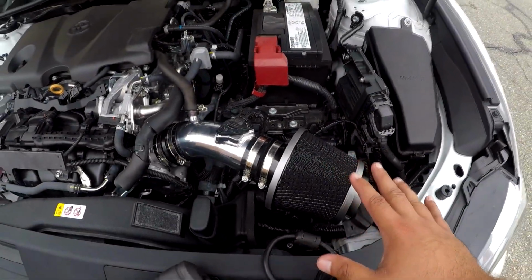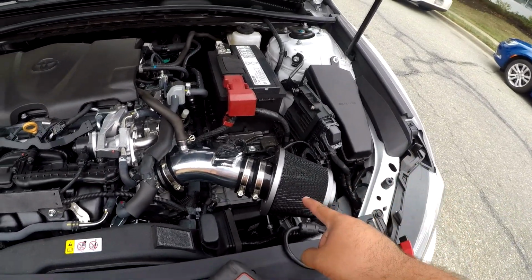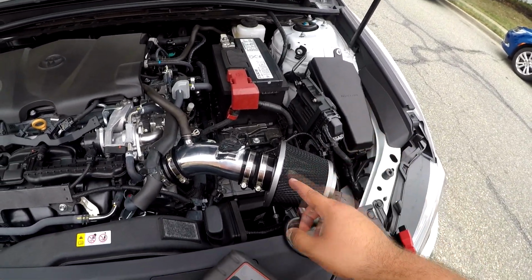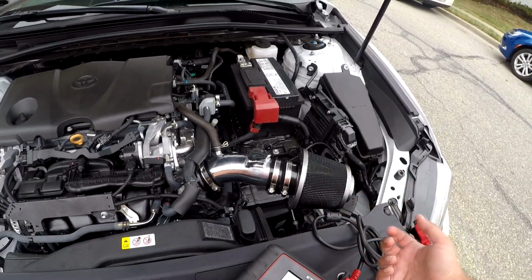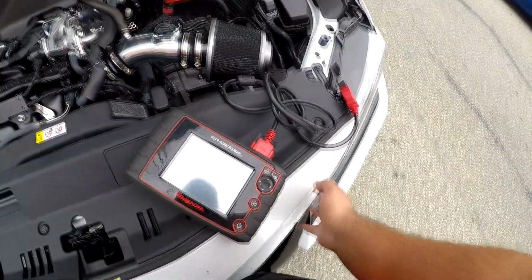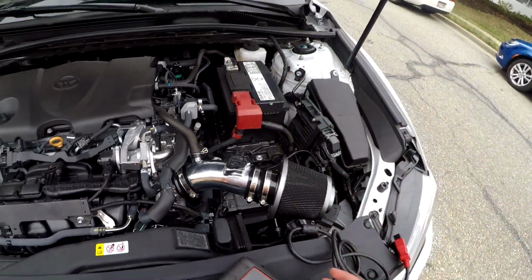Okay, so unfortunately, due to time constraints, we had to go ahead and install the short ram version of the intake, not the cold air version, which kind of sucks, but this gives me a chance to actually try out the short ram before the cold air intake. We can't get the car up on the lift to see if we have to either remove the bumper or get under the car somehow to install the rest of the piping. So it ain't too bad.